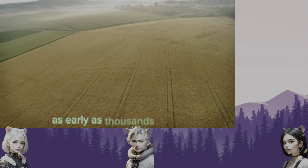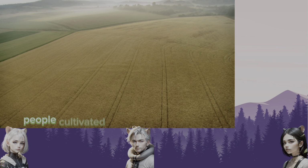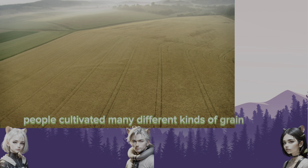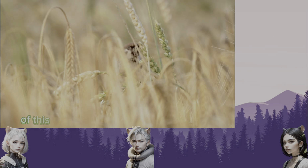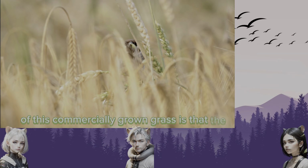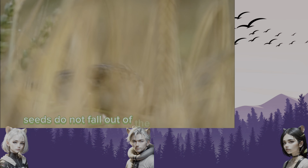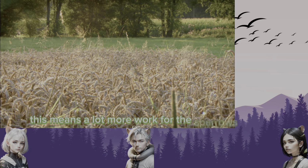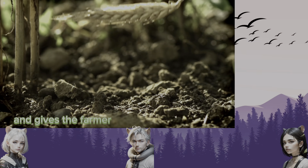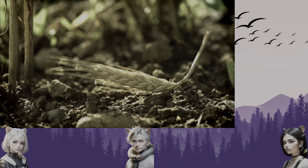As early as thousands of years ago, people cultivated many different kinds of grain from wild grasses. An important characteristic of this commercially grown grass is that the ripe seeds do not fall out of the ears by themselves. This means a lot more work for the sparrows and gives the farmer a chance to harvest the crops.